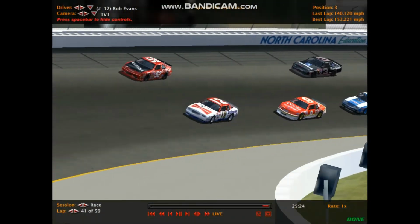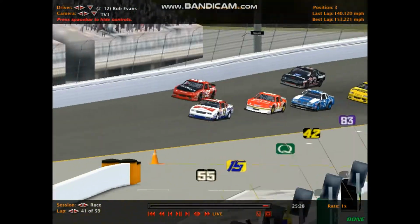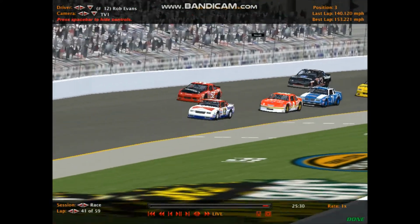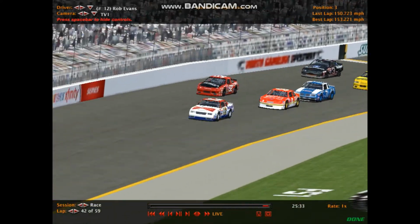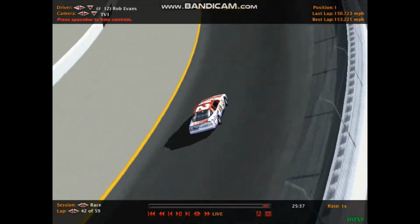In the meantime, here comes number 12. Rob Evans to the lead in car number 12, but right there behind him, Jessica Shelton, trying to stave off the challenge of Kev Shearer in the blue and white 71.